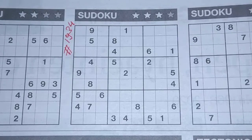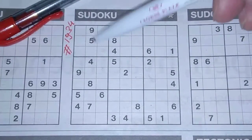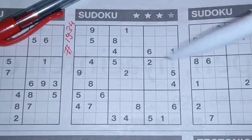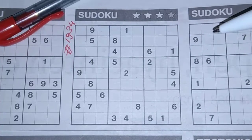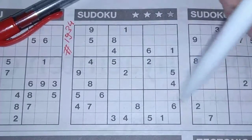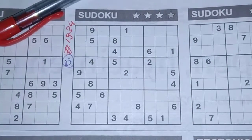Yes, and before I start, I always count the printed digits. Let me count. 1, 2, 3, 4, 5, 6, 7, plus 3 is 10, plus 2 is 12, plus 3 is 15, plus 4 is 19, plus 6 is 25. Correction, 25. 19 plus 6 is 25. Correct. 25 printed digits. So let's get started.